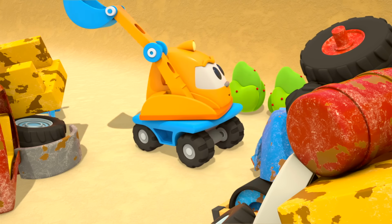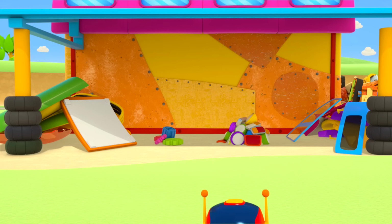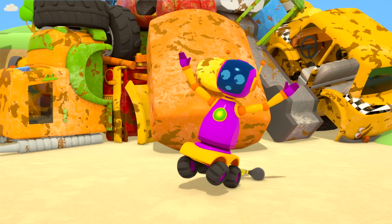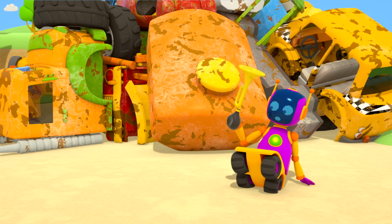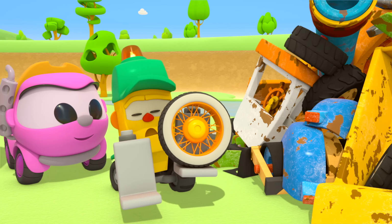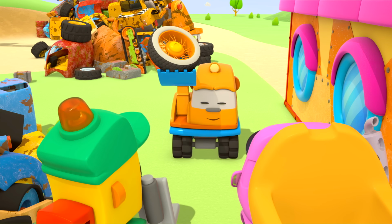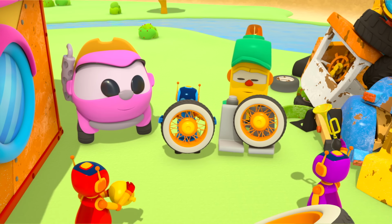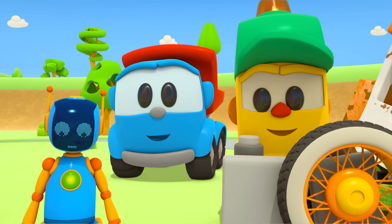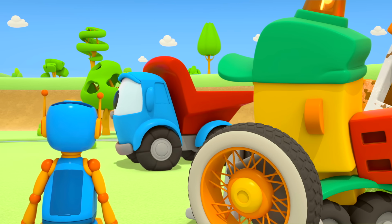Scoop is collecting the big parts. And Lifty is collecting lamps. Are those robots messing around again? The purple robot has found a horn. And Lifty? A wheel. That's strange. Looks like a bicycle wheel. I found something funny. The cars have found a lot of interesting parts. But what on earth is it? Friends, let's put all the parts together and have a look at what we get. Great idea, Leo. Take the parts back to the house.